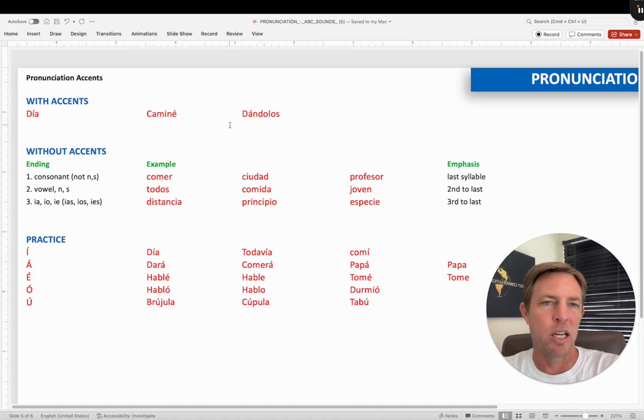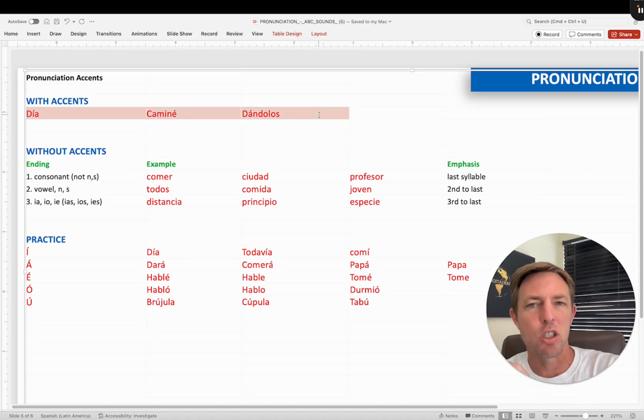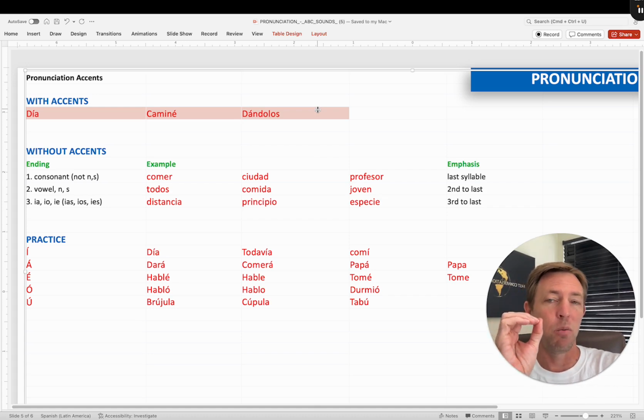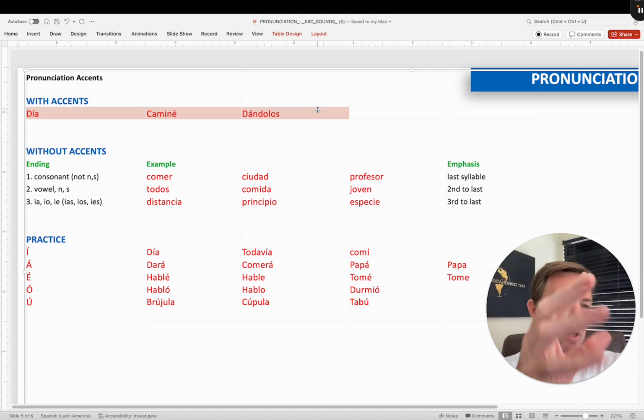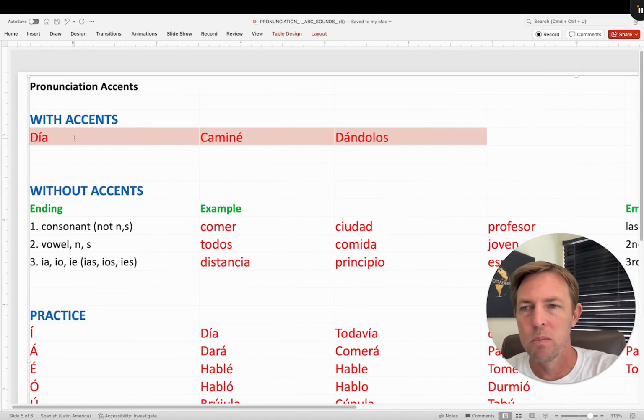So Spanish has accents, all right, on some words, not on all of them. When you see an accent, it means you're going to emphasize that letter more. All right, so we're going to do an exercise. You're going to take your hand, and when you say the letter with the accent, you're going to make a throwing motion, like you're throwing it out. Okay, here we go.